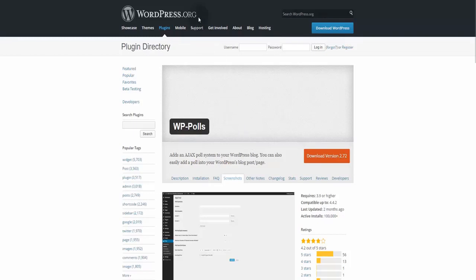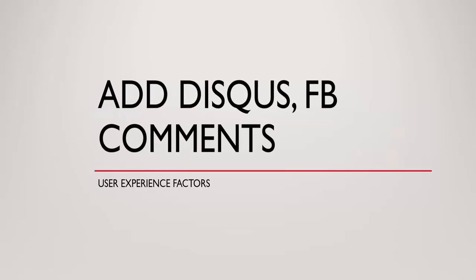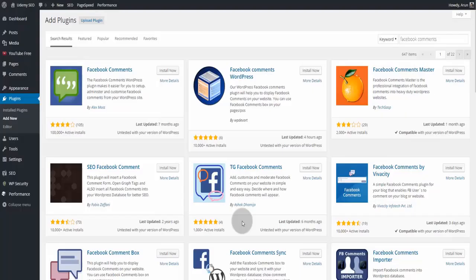So this is how you can add interactive elements in the footer or in the below-content region. As I said previously, in the sidebar, you can add recent comments or popular posts in the order of number of comments. This will invite the new users to interact with the previous comments in your post. In this lecture, you will learn how to install Facebook comments, Disqus comments, add recent comments widgets, and some other interactive elements, how to add those into your website.